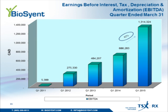So I want to talk about a new measure that we're using to communicate our business performance. It's one that's commonly used in specialty pharmaceutical companies, and we thought we'd give a tip of the cap to those that keep asking us about our EBITDA. So this is a non-IFRS measure, but it's earnings before interest, tax, depreciation, and amortization. And in this chart on page 11, you can see that in the quarter ended March 31st, 2015, our EBITDA reached $1.31 million. That was a 92% increase from the year ago quarter, 2014, and you can see the solid progression over the last 4 years in that aspect of our business.